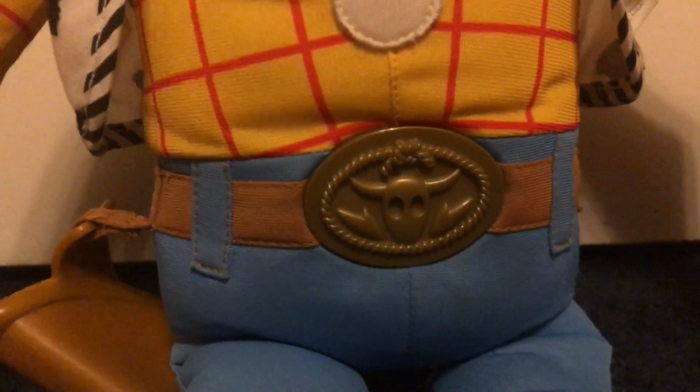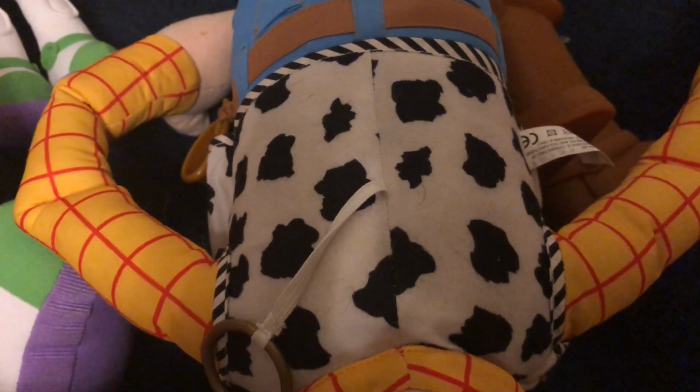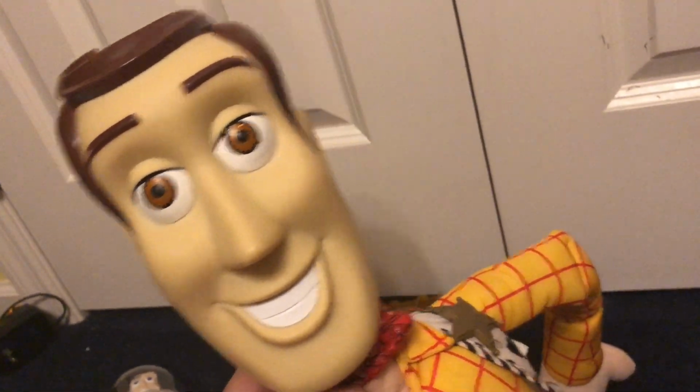A huge belt buckle. Here's my thumb. And a gigantic holster, which is, again, quite weird, yet very cool. On the back, let me show you the back. He's got a very strange gold pull string, as well as not a really accurate cowhide thing. But yeah, quite a weird Woody. Putting him down there. And we're on to the final one, which is also the biggest.